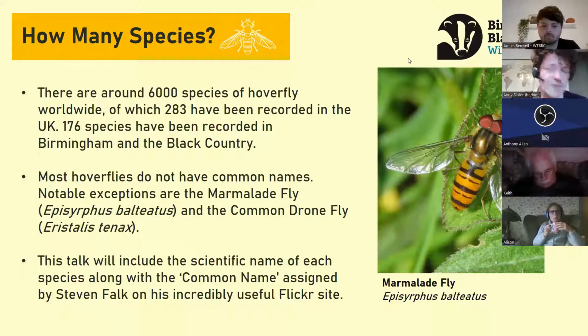Actually, even though it's a small area and it's quite urban, we've had 176 of these recorded in Birmingham and the Black Country. This kind of, in a way, represents the diversity of the habitats we've got, and also the fact that a lot of hoverflies are quite broad, really, in their habitat requirements. And it also represents the fact we've had a lot of very expert recorders over the years recording them. Otherwise, we wouldn't know this.